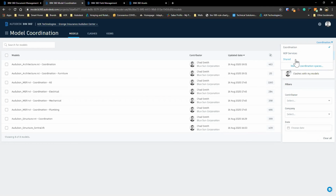We don't always have to coordinate all files against all other files. We can create a smaller subset of those, so that we can create a smaller coordination space. In this coordination space, we can select individual models and actually view them together. This is just an aggregation process, or federation if you would like to refer to it, so that we can say which models we would like to see together.